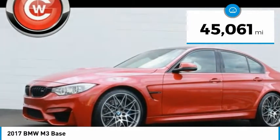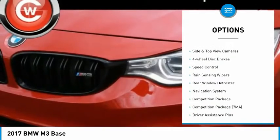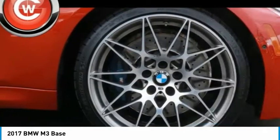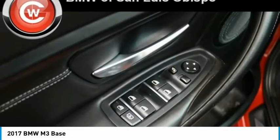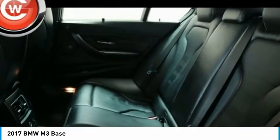Here are some of this vehicle's great options: electronic stability control, brake assist, traction control, remote keyless entry, side and top view cameras, four-wheel disc brakes, speed control, rain sensing wipers, rear window defroster, navigation system. If you like it online, you'll love it in your driveway. Take it for a spin today.